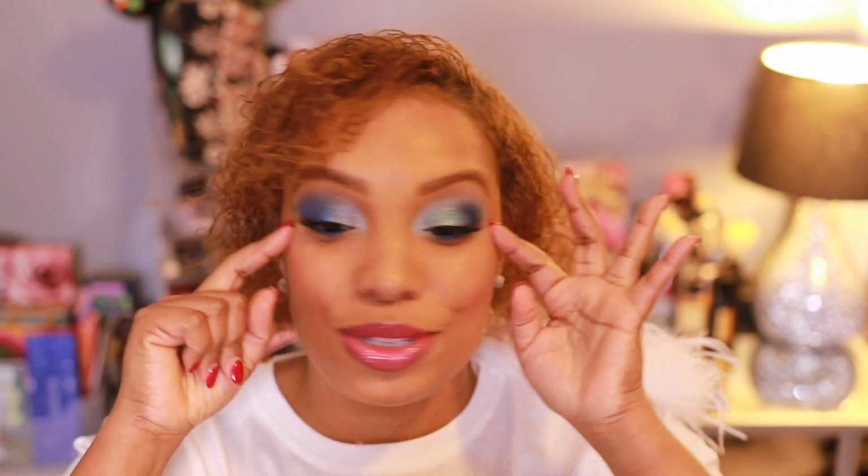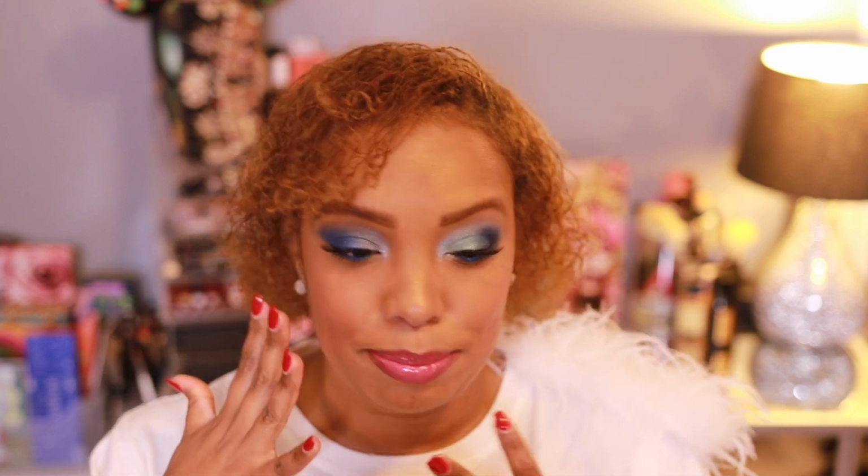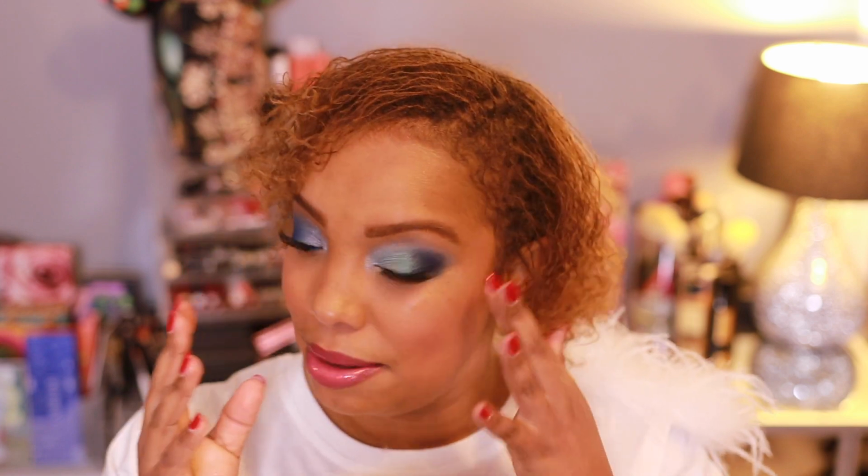Here is the finished face. So the first two looks, oh my gosh, they're gorgeous. I'm so in love with this. You can just see the different colors, the dimension, and then this one is really pretty also. It's really simple, a little bit more monochromatic from light to dark, but this one right here, it's my favorite.